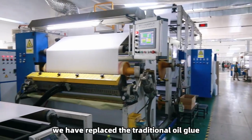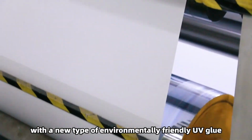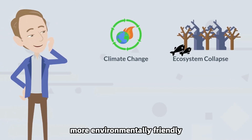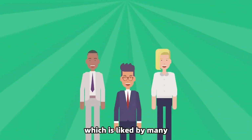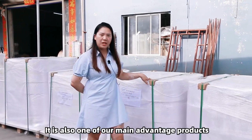For example, we have replaced the traditional oil glue with a new type of environmentally friendly UV glue, because the absorption of UV glue is safer, more environmentally friendly, and will not increase environmental pollution, which is liked by many EU countries. It is also one of our main advantage products.